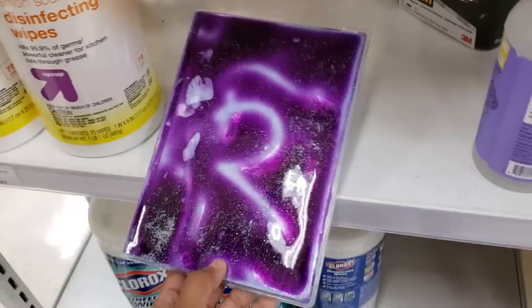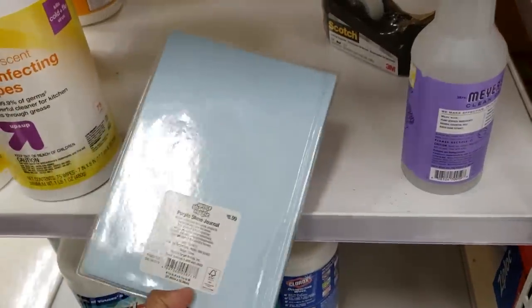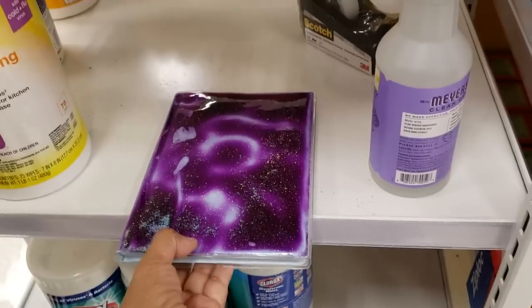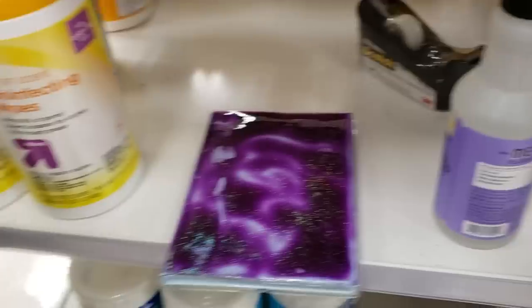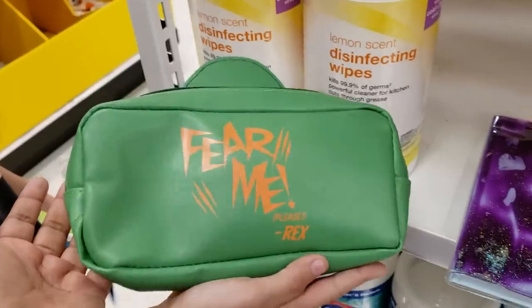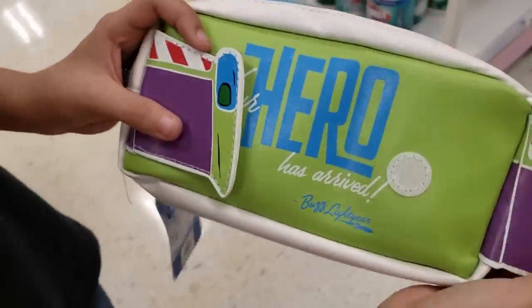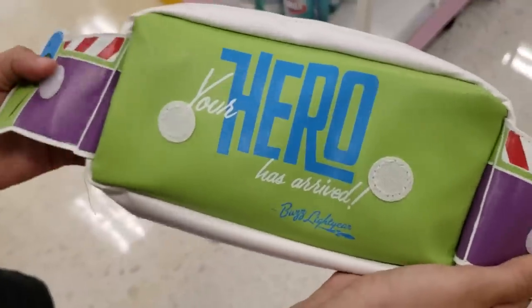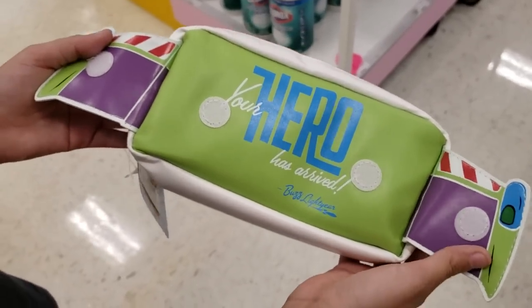Did you see this one? Oh, that's neat. I don't know how much it is. I just found it. Should I go scan it? Oh, $8.99. $8.99 if you want something groovy. Keep you busy during math class. Look at the back of the Rex. Oh, that's cute. I like that. On the back of the Buzz Lightyear pencil case, there's little wings or Velcro. And it says, your hero has arrived, Buzz Lightyear. This is actually really cool.